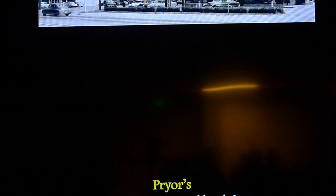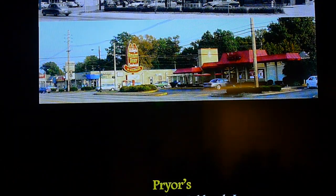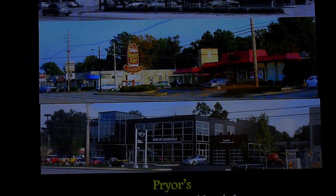Pryor's Restaurant. Does anyone remember Pryor's Restaurant? Oh, yeah. On Shelbyville Road at Hubbard's Lane. Then they turned it into an Arby's. Now it's an automobile dealership. They totally demolished it. But Pryor's was a very famous local St. Matthew's restaurant.